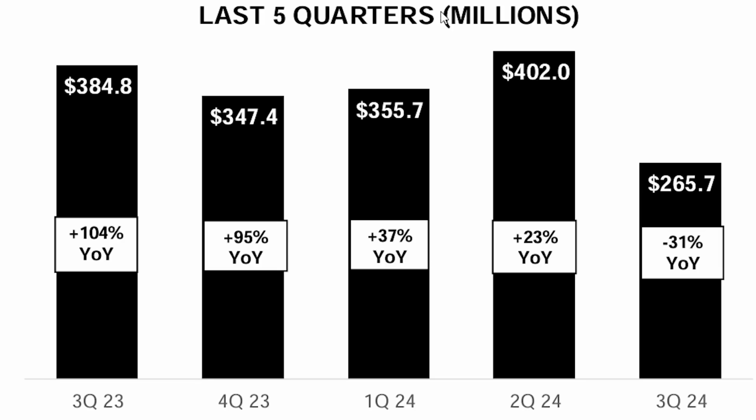Now, also, we can see the quarterly revenue over the last 5 quarters in millions of dollars, and then the year-over-year growth rates as well. So last year, in the third quarter of 2023, Celsius had that $385 million in revenue, and revenue grew by over 100% on a year-over-year basis. Then we can see the next quarter was 95% growth, 37% growth, 23% growth, and now negative 31% growth. So Celsius's revenue literally went from growing 100% year over year to declining by 31% year over year. And this is just a massive change.